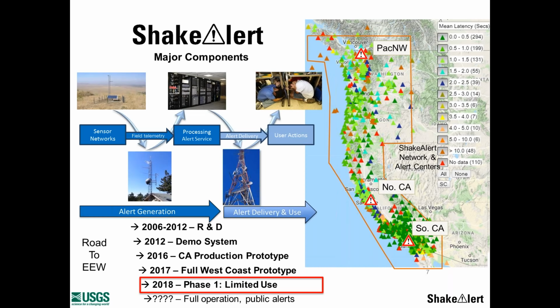But once an alert is generated, there's another telemetry problem, another data problem, and that is delivering the alerts to those who need them. And I'll have more to say about that later. And then, of course, it's useless to send alerts if people don't know what to do with them. And so there's user action and actually a significant amount of user education and training necessary in order to realize the full potential of a system like this.